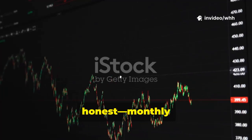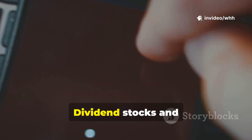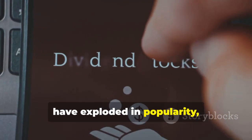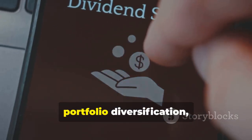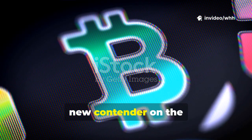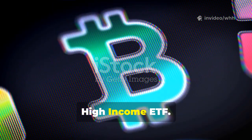Let's be honest, monthly income investing has completely changed in the past few years. Dividend stocks and covered call ETFs have exploded in popularity, especially with retail investors who are chasing passive income, portfolio diversification, and long-term growth. But now there's a new contender on the scene, BTCI, the NEOS Bitcoin High Income ETF.